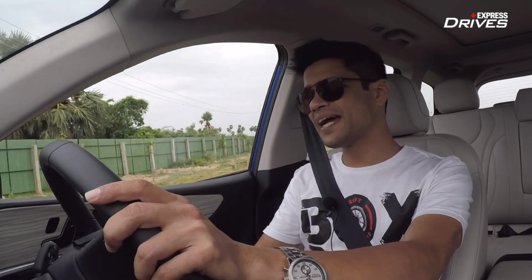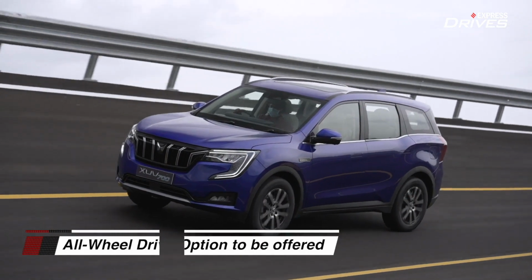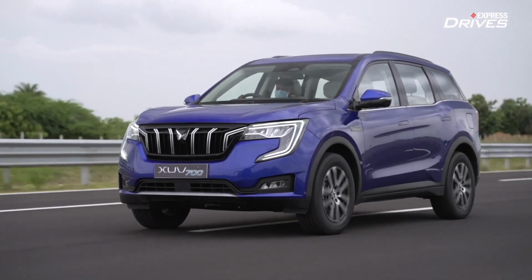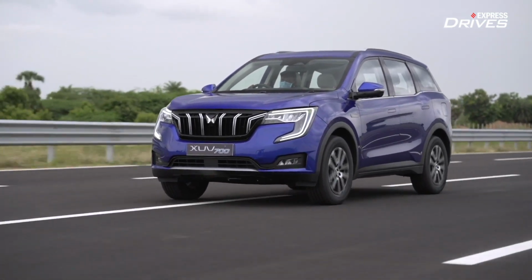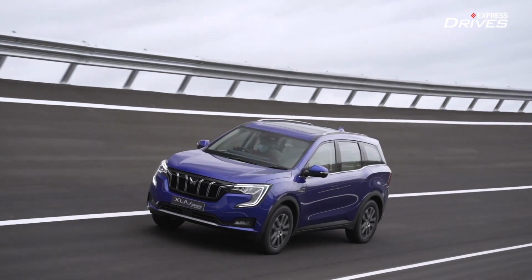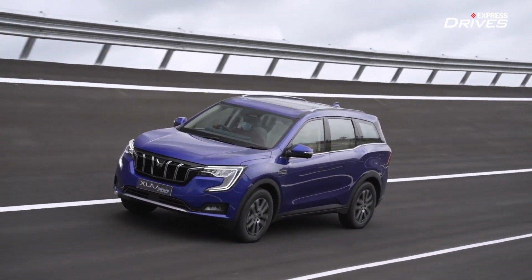And if you talk about handling, that also is good. There is a bit of a body roll, but that's understandable, but not to the extent to make you feel uncomfortable. The vehicle is stable, maintains its composure around corners, doesn't really hesitate to take tight turns, and even under hard braking, it is quite stable.